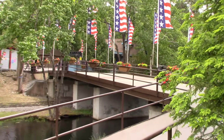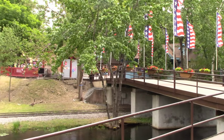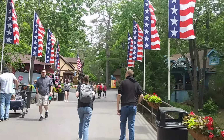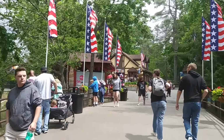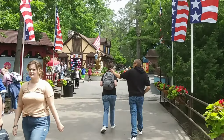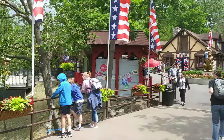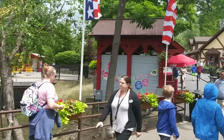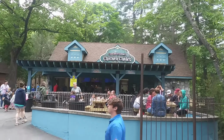Next, we're gonna cross the bridge and show you everything else. All right, so we are crossing the bridge. This is the larger of the areas of the park. See the train. Already went on the train.